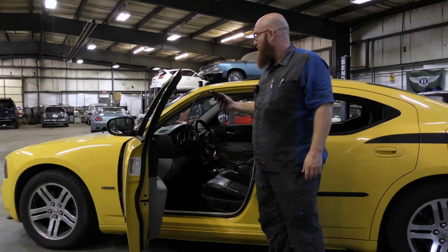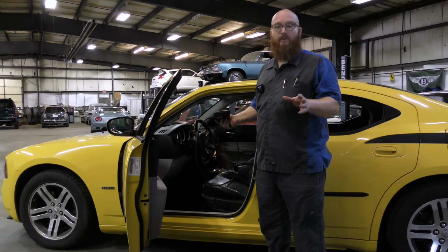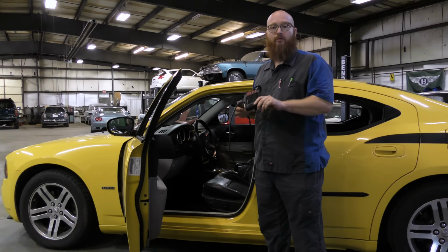But there can be codes called pending. The check engine light is not on. It's possible that the seller cleared the codes and is hoping you'll buy it before the light comes back on again. But you can hook up this scanner and it'll say pending crank sensor code or cam sensor code or something, whatever could be wrong. If it says pending, then you can probably start asking questions. So what's going on with this pending code? Did you clear this before I got here? And just kind of talk about it with them.